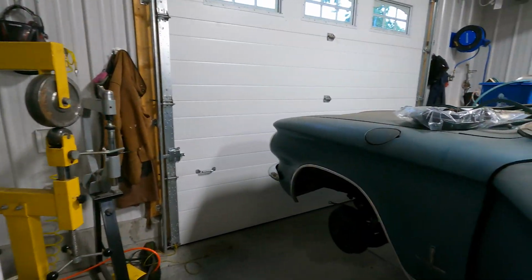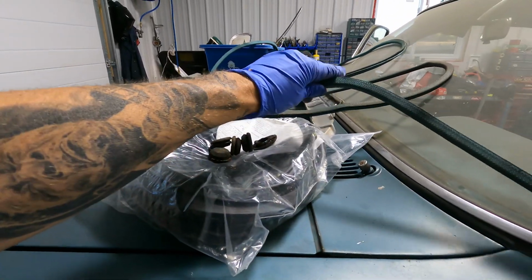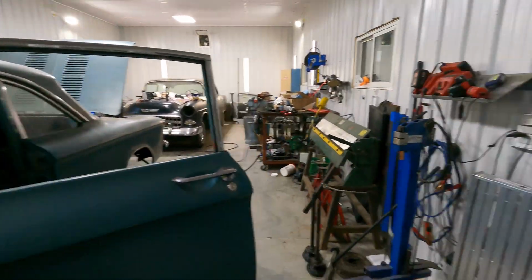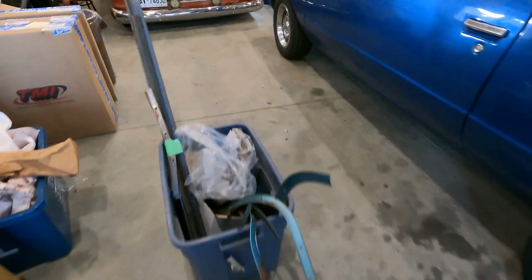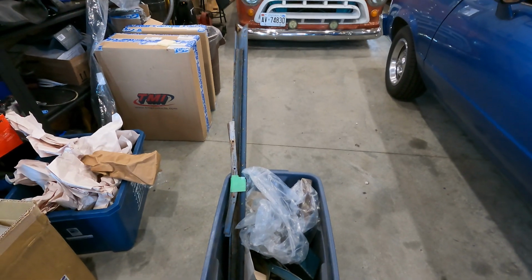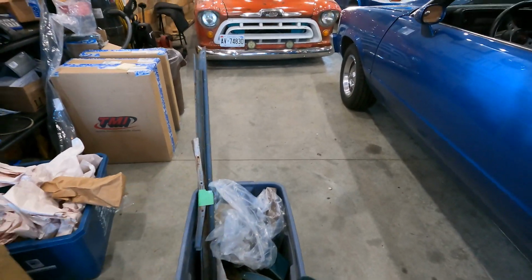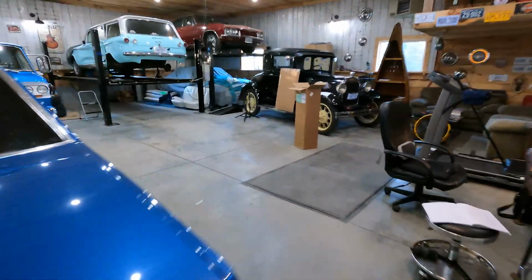What else do we got here? We got new weather strips for the doors. I got to clean up this windlace crap. I got to clean up the trim there, the interior. This stuff here, I'm going to take to the powder coat tomorrow and get this all sandblasted and powder coated. That's the frame for the seat, back seat, stereo box, the dash trim, the stuff for the headliner, the springs for the back seat. And show you what else I got going on here.